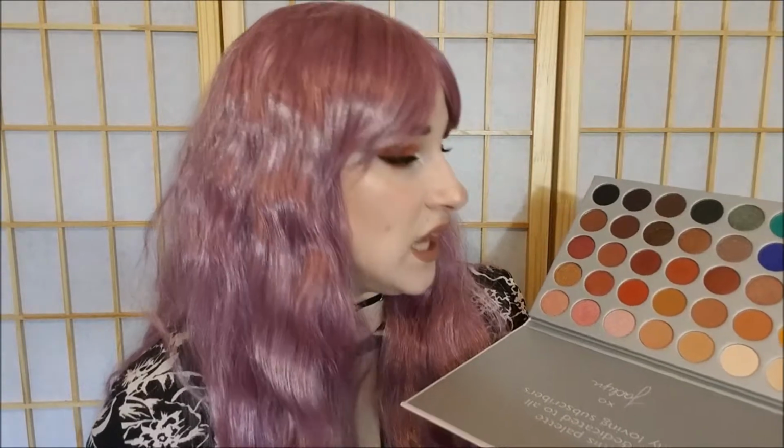And I have been enjoying this palette. Partly, I like the packaging better than the normal Morphe 35O, because this feels a lot sturdier. I've used it on a couple of my friends and it looked really good on them. I used it on my husband. It looked good on him. He doesn't wear makeup, but he let me practice on him because I need to practice on different face shapes. He was not happy, but he was very sweet to let me do it. Relationship goals.